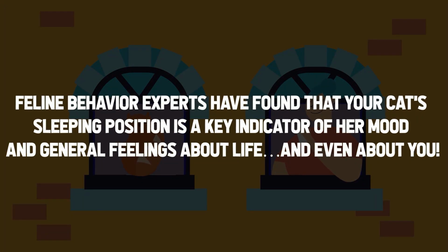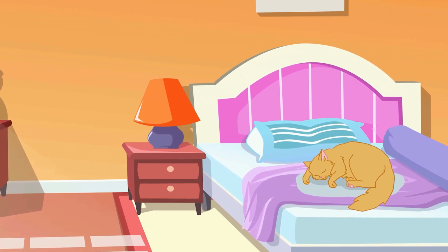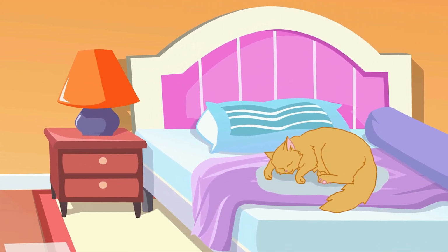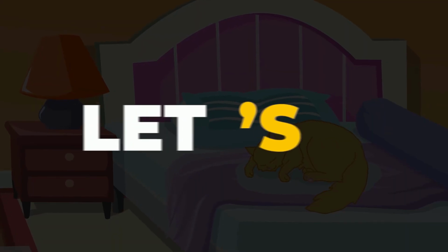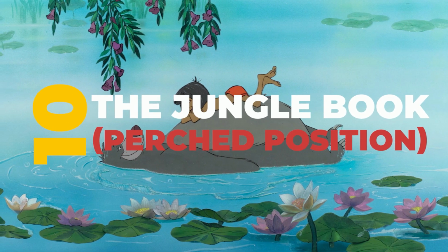Feline behavior experts have found that your cat's sleeping position is a key indicator of her mood and general feelings about life, and even about you. So we decided to make a list of 10 popular positions and what they mean. A quick warning though, some of the answers below may be absolutely mind-blowing. Let's begin. Number 10. The Jungle Book.